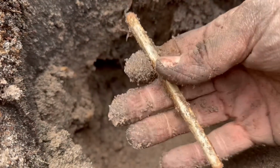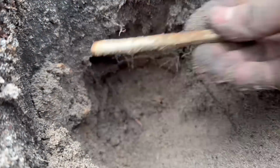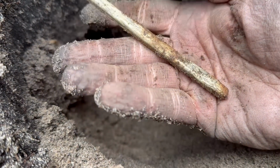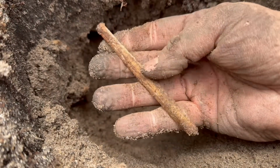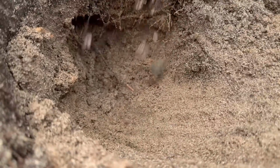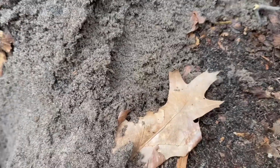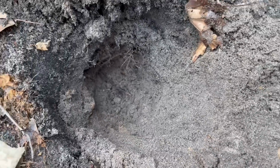I think that's it. Giant chunk of lead. Yep. Interesting. Long chunk of lead. So not sure if that would just be carried around and melted down into musket balls or what, but interesting find. Let's keep going. I'm gonna just pinpoint this hole real quick. All right, I think that was it. Let's keep going.